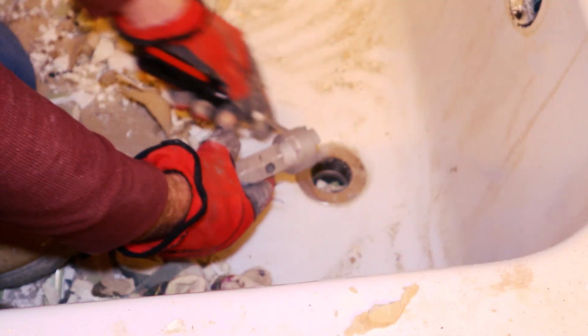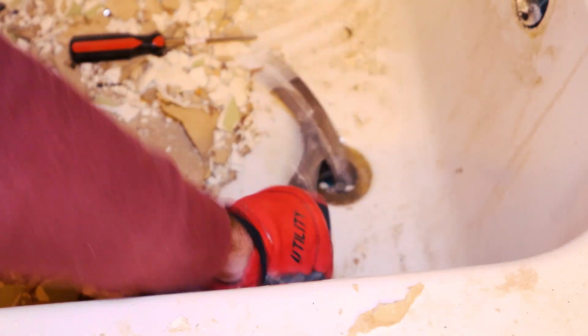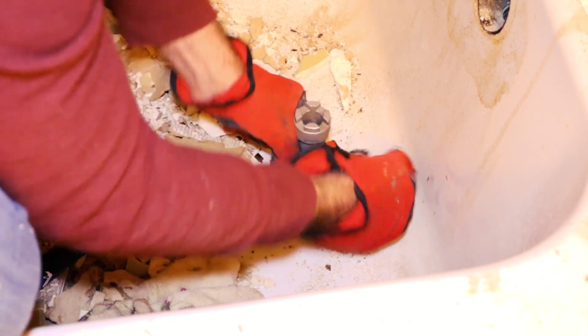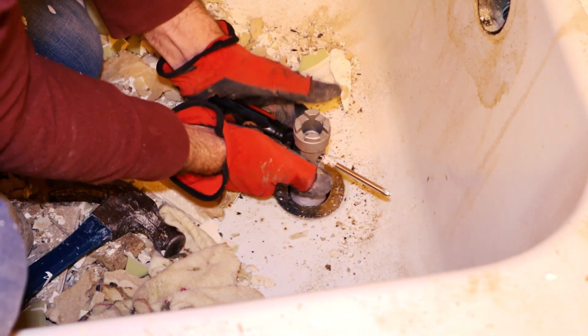I spent a lot of time and effort trying to unscrew this tub drain, and it just would not budge. So I started spraying some WD-40. Started hammering it to see if I can just break up any of the gunk that's holding this back. But the ultimate trick that worked was putting a flathead screwdriver through the holes here and then hitting it with a hammer to really just kind of break it apart.